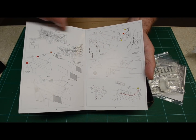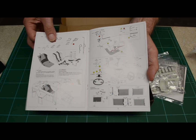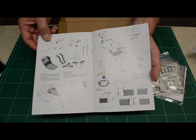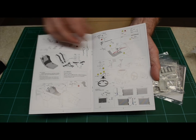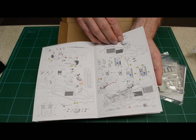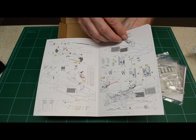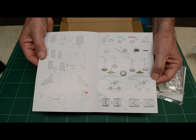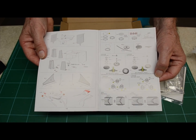I noticed also on some of the parts there are some pieces of the body that have to be cut away in order for this to work properly. Other parts are filled in. So we've got lots of detail. Here's a lot of stuff on the engine. That's going to be really nice. Wings and brake calipers and whatnot here.